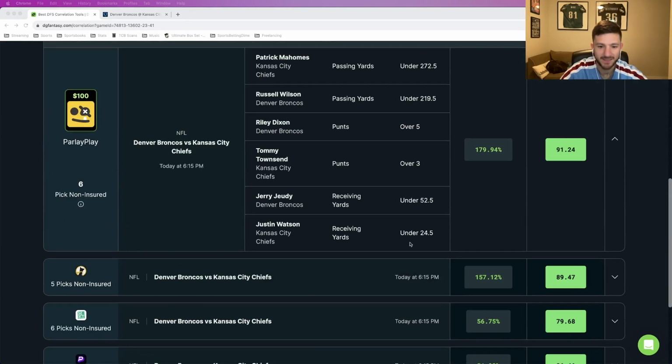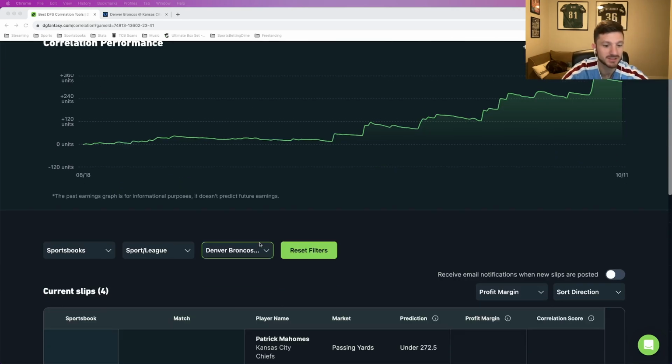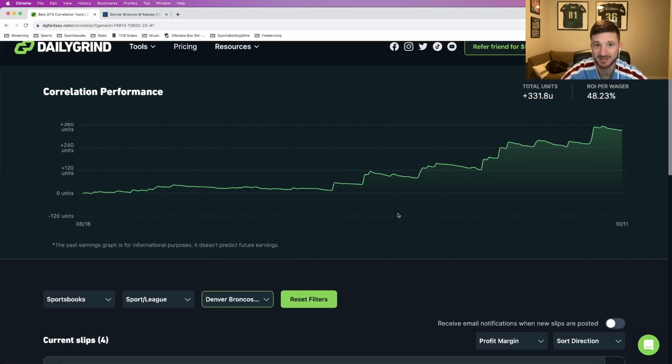And as you can see, there are 3 other slips for Monday Night Football as well. You want to lock in a bunch of plays for Thursday Night Football. If you want to lock in a bunch of plays for NFL Sunday, you can do so. You can filter for specific games, which is really cool here. As of right now, they have college football and NFL with a ton of stuff on the way. Most importantly, NBA season starting soon. That is going to be added to the correlation tool. I believe they're working on adding some esports stuff as well.